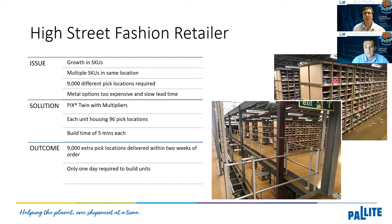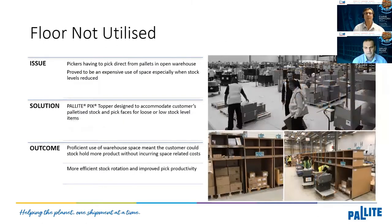So what that helped them out, because they were looking at metal options that proved too expensive and also a long lead time. This was a couple of years ago. You can imagine how that lead time has just extended now. So actually PIX really came to their aid.